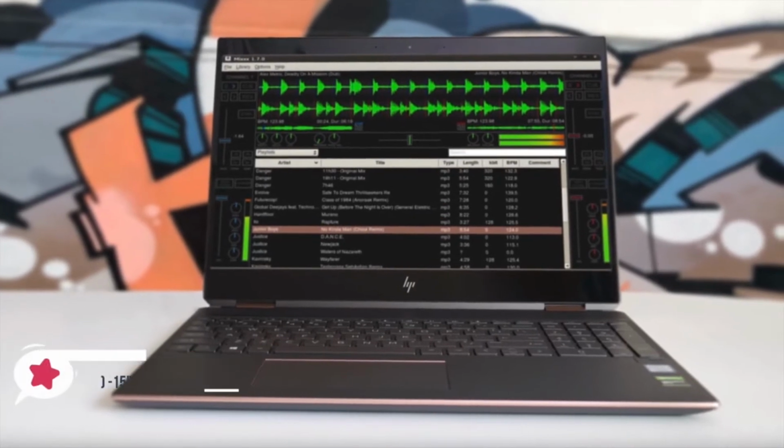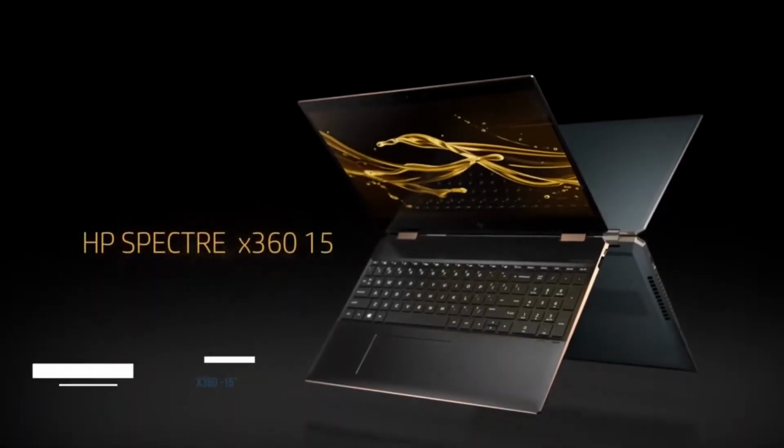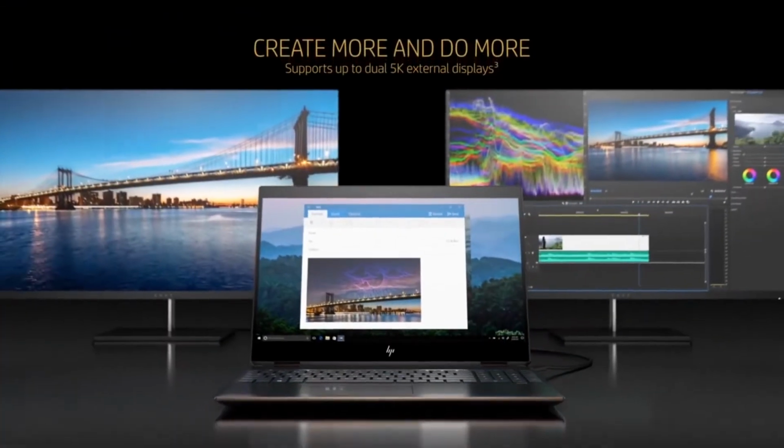At number 3 is the HP Spectre X360. Beautifully designed and with practically no missteps, the HP Spectre X360 15 has a great keyboard and trackpad, 4K display, above-average sound system with solid battery life, and decent performance for the money.